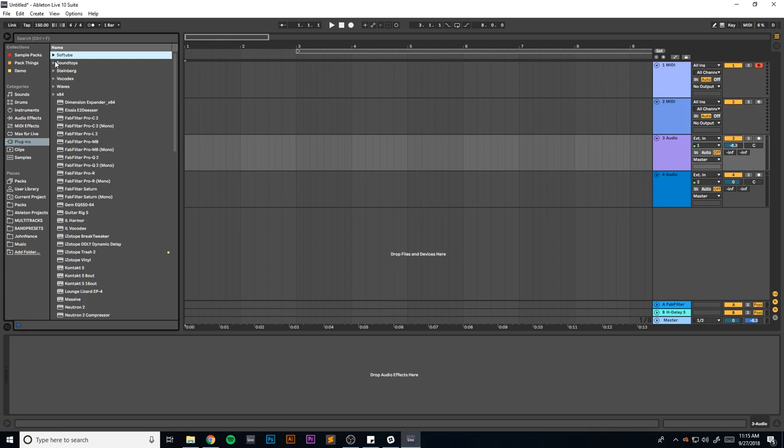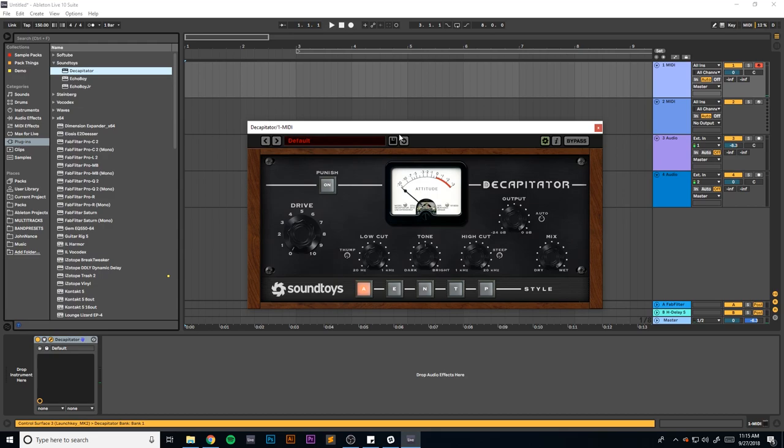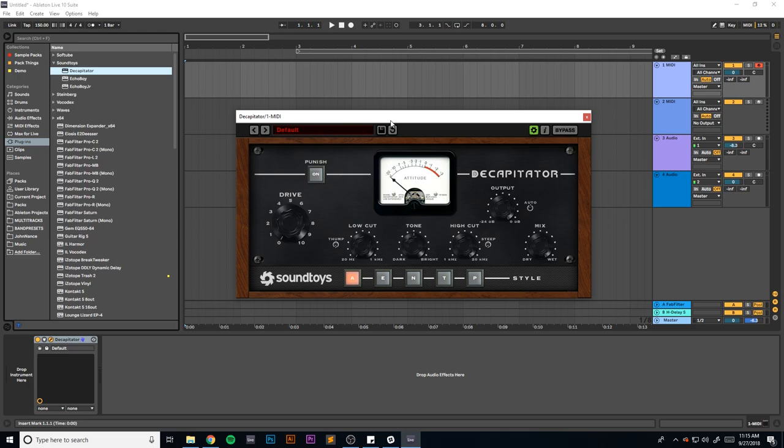We got SoundToys, we've got this crazy good Decapitator, which is a saturation plugin and models an analog sort of feel. Sounds fantastic on acoustic snare drums, acoustic kick drums, any acoustic drums, and really is what this was made for. And I think any snare would benefit from this in a more aggressive style. I love it. It's fantastic.